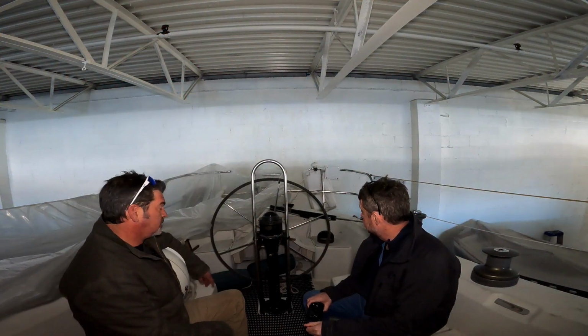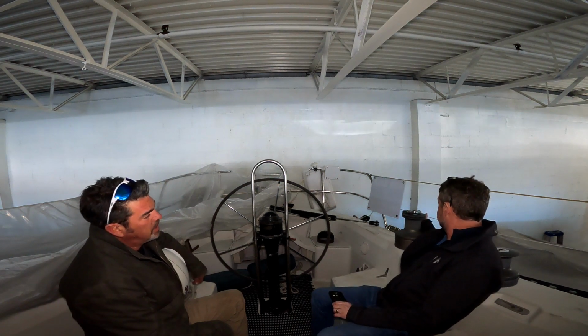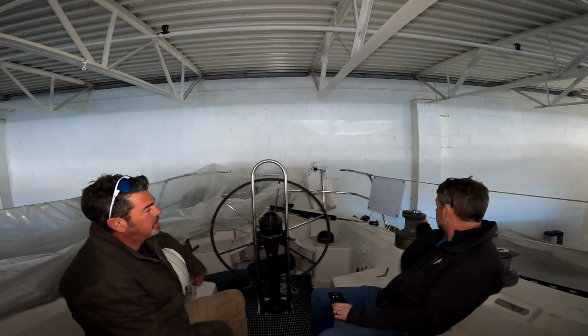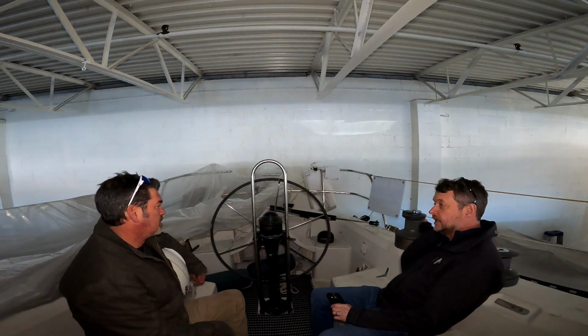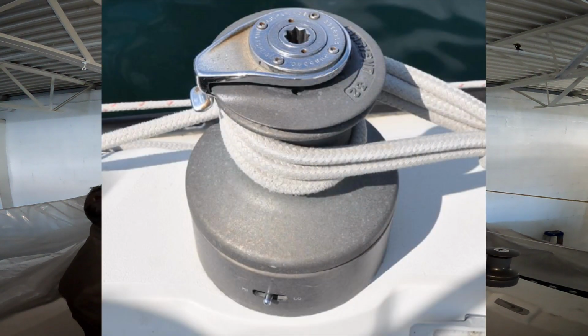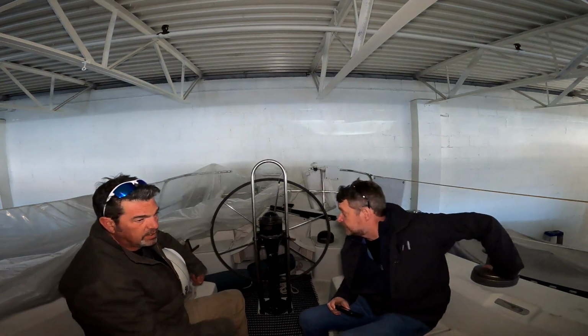I do like the primary 3-speed winches. Yeah, these things are ginormous. It really helps pulling in the big Genoa. What do you reckon something like that costs new? A few thousand? Probably, yeah. That's a good size winch. And you've got two primaries, and secondaries here.